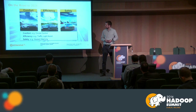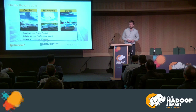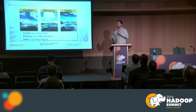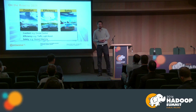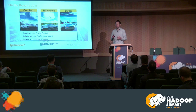Also, another very interesting feature is the intelligent traffic light assistant. That feature was presented by Continental at this year's Consumer Electronics Show in Las Vegas. The traffic light assistant informs the vehicle about the traffic light phases on your path. That means the traffic light assistant can inform the vehicle about the upcoming red phases and green phases, and that knowledge can, for example, be used by the vehicle to recuperate, to recharge the batteries. That's important for hybrid or electric vehicles.